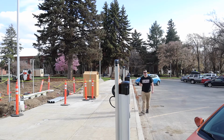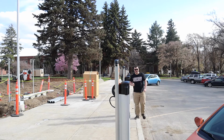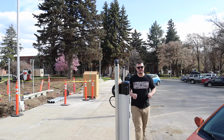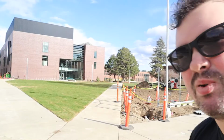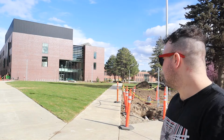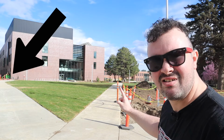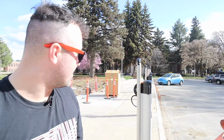We have gone from dead last to now, I believe, at least second and probably first place among the state universities in Washington State. There are 13 chargers at this new health sciences building. Oh, and yeah, that's new. The other 3 are going to be right there next to that Porta-John. It's been such a fight to get these.